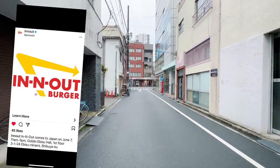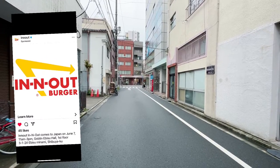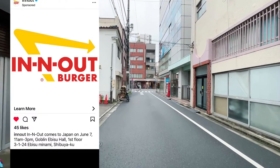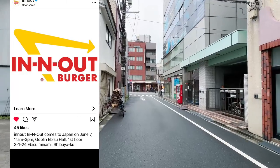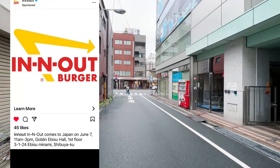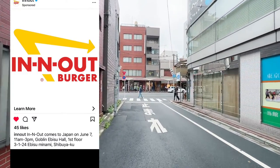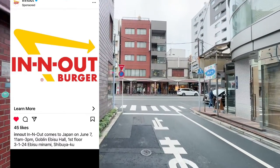In-N-Out Burger was here. This is just for fun. Oh, it's all crooked now. Here you go. In-N-Out Burger was in Tokyo for one day. Literally, they were in and out. There was a line for 3 blocks around the corner. They were supposed to be there from 11 a.m. to 3 p.m. The burgers were sold out by noon. People were waiting in line at 8 a.m. or before that, and anyone who wasn't there in the early morning didn't get anything. I think that's not really fair. I think In-N-Out should just make a permanent shop here, okay? Let's just put it like that.